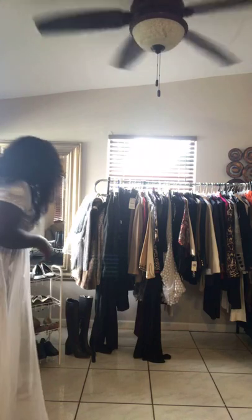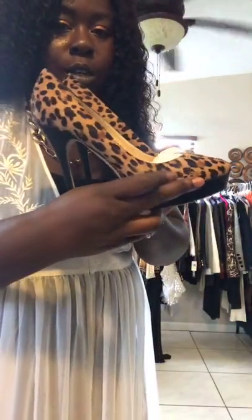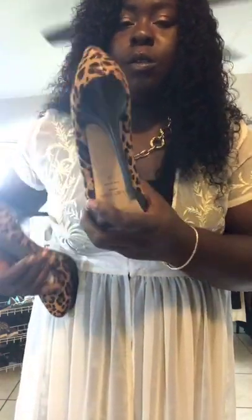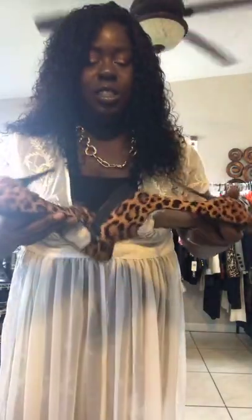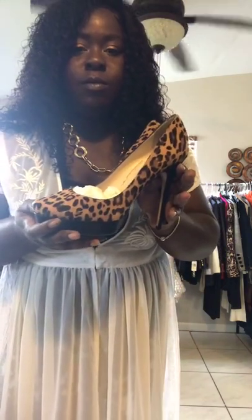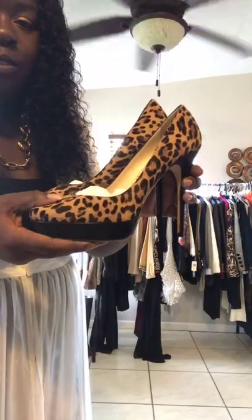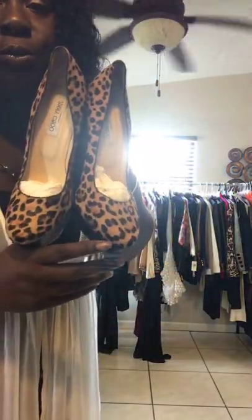You ready for it? Next up, we have Jimmy Choo. Animal print. Very cute. Brown heel, stiletto. Hey, Precious. Gently used, size 41. These are super cute. Here we go. And these ship for $100. Jimmy Choo. These are heavy.